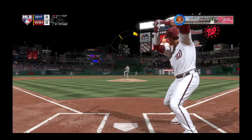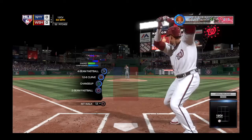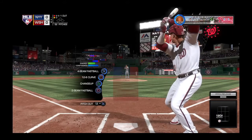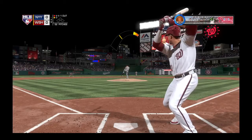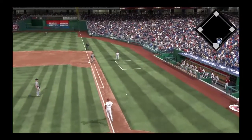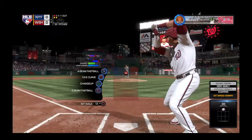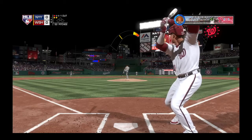The 1-0 delivery. A breaking ball taken at the knees for strike 1. The 1-1 to Martinez. Dribbled to the right side, but that one rolls foul. Pitching has the upper hand early as we're scoreless in inning number 4.